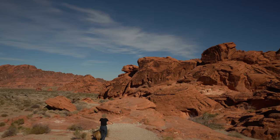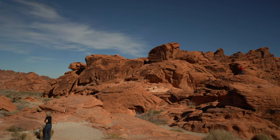We're standing in the area of Valley of Fire State Park known as the Beehives. Now these rocks behind us here get their shape because of the way the soil is compacted and the effects of the wind over time.